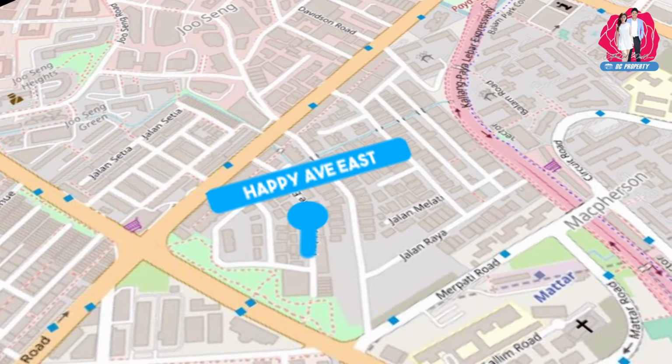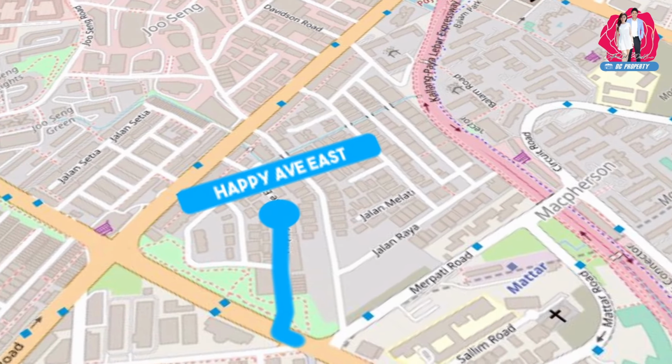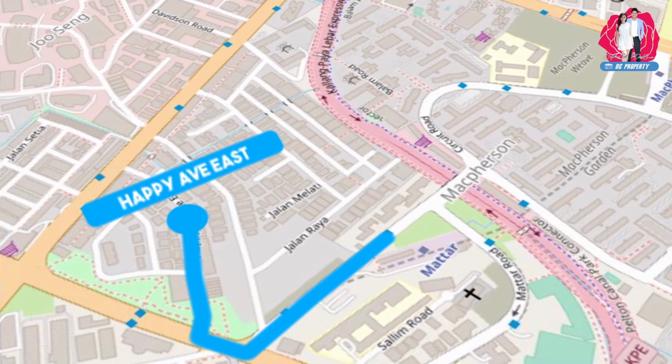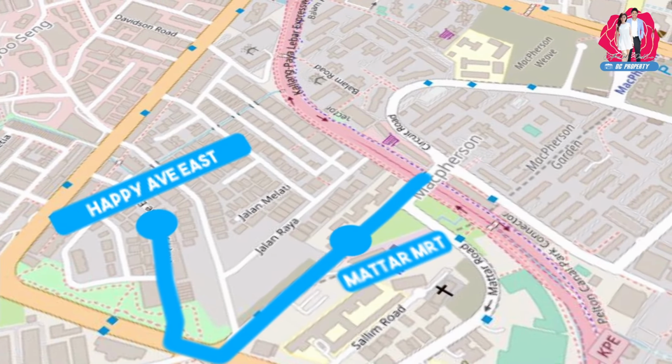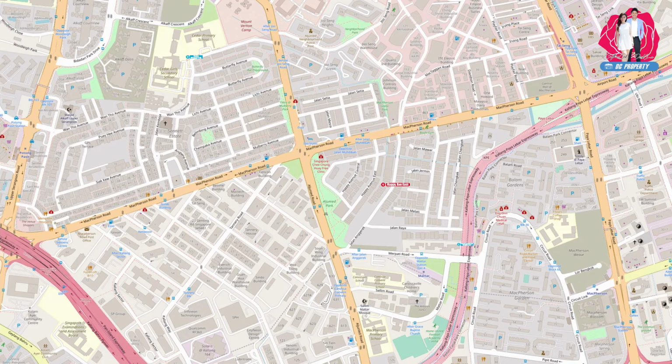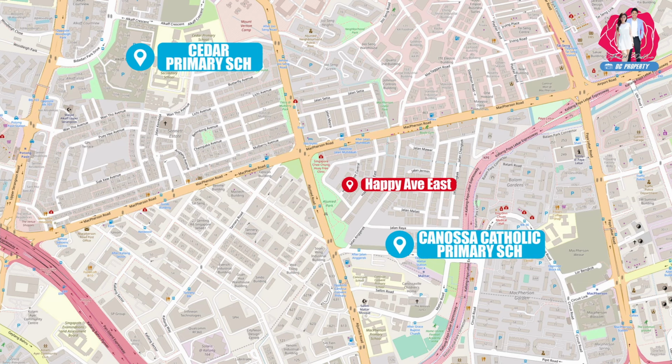This unit at Happy Avenue East is only 5 minutes walk away from Mattar MRT station. And another 5 minutes walk is the Circuit Road Food Centre, where it houses many eateries and amenities. Along the Saling Road nearby, you have the Canossa Catholic Primary School and the Cedar Primary School along the Cedar Avenue for those parents who would like to enroll their kids in the primary school within 1K.